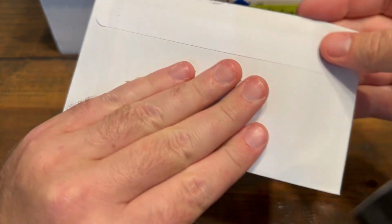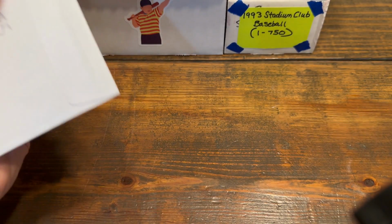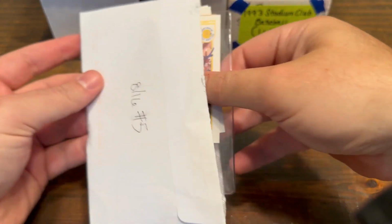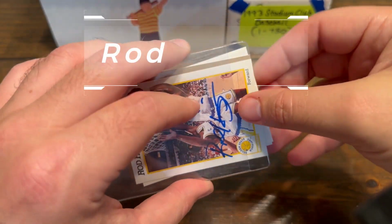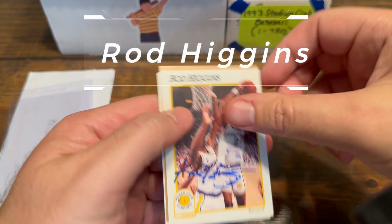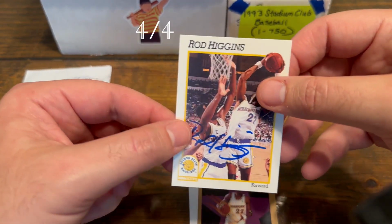And the 5th one is going to be coming to us from Las Vegas, Nevada. And we've got a former Golden State Warrior, Rod Higgins. All right. Another basketball return. We did not get much basketball last week, so I'm excited about all these basketball cards I'm getting in.